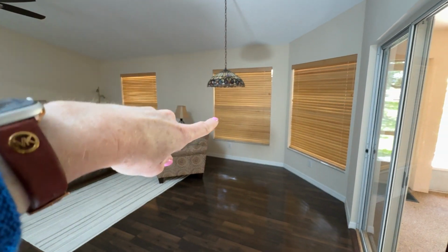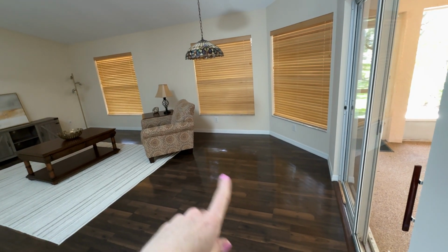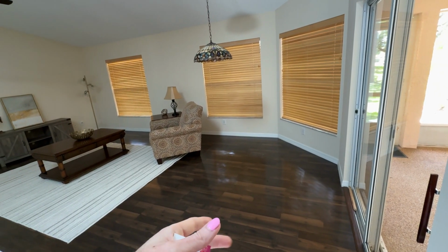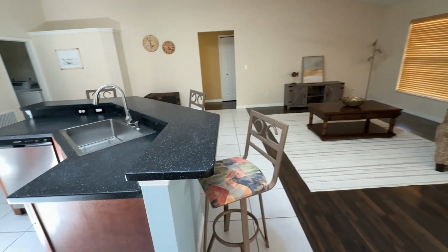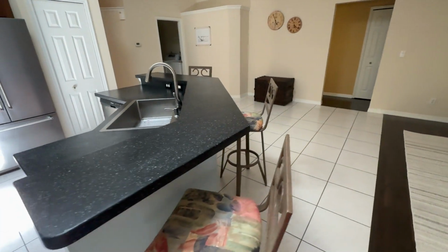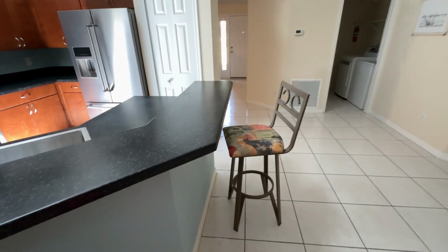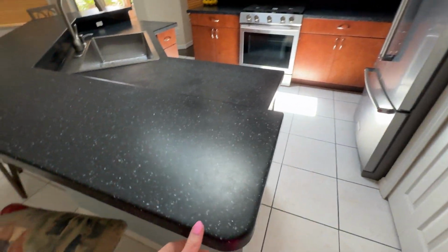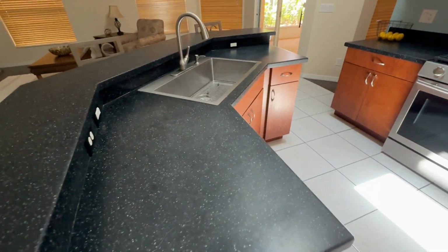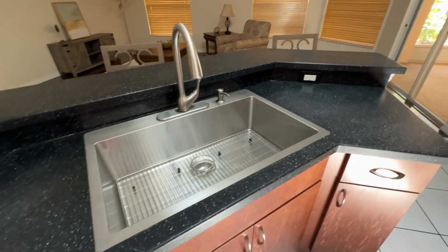So do you see this light here? You could do a little kitchen table here, like a small bistro table or something, but you also have another family room out here, and you have a bar area. So you could put a bunch of bar stools here to kind of hang out in the kitchen. This is Korean, it feels like, and it's dark. And then they did do a new top mount big deep sink in here, so that's awesome.